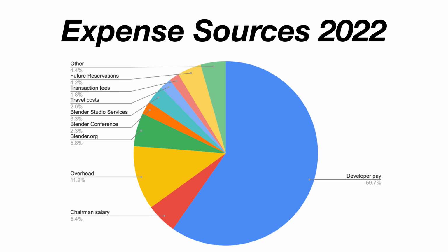Okay, so how is the money spent? The majority of the money goes to developer pay and overhead, which is the offices, computers, and so on for the developers. We're also going to take a look at the salary of the chairman, which is the founder, and 5.8% goes to maintaining the Blender.org website. There's also some costs related to the Blender conference, travel costs, and so on, but the majority goes straight to development.